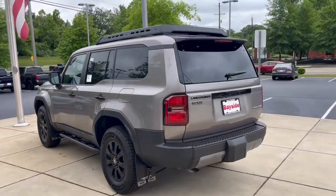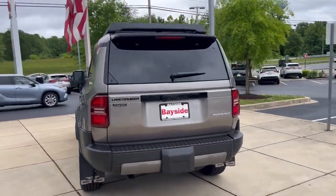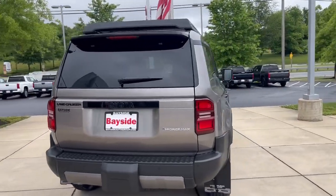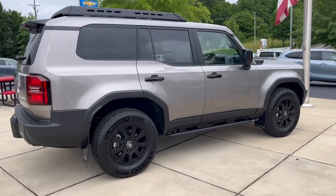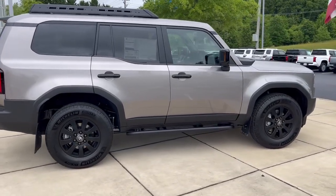And this thing is absolutely beautiful. And that is our 2024 Toyota Land Cruiser First Edition.